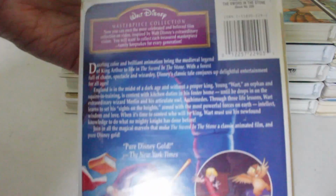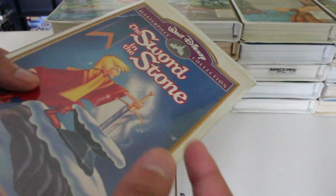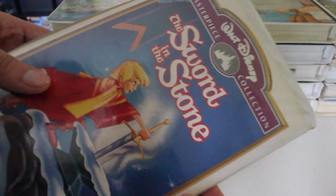I love fantasy stuff like Lord of the Rings and all that. I've never seen this movie. I want to get the Blu-ray, but I heard the transfer on that Blu-ray sucks. So I'm hoping they release a new restored transfer, so I can get a better transfer and watch the movie.